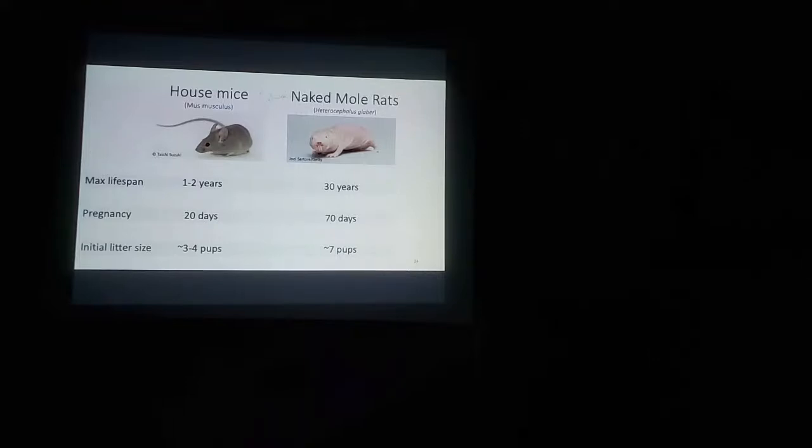The way that they're able to do this is that they actually get bigger. The backbone of the queen, her skeletal system, actually grows when she's pregnant. It specifically grows in the region called the lumbar vertebrae, which makes sense, right? Because the developing pups are going to be in her abdomen right there. So you can press next.